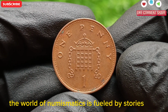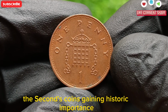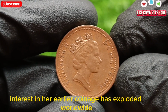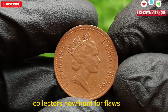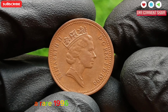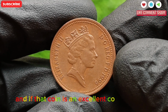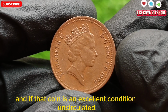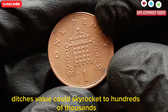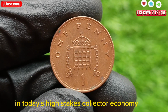The world of numismatics is fueled by stories like these, with Queen Elizabeth II's coins gaining historic importance after her passing. Interest in her earlier coinage has exploded worldwide. Collectors now hunt for flaws, for accidents, for anything that breaks the mold of mass production. A rare 1996 1 pence error is exactly the kind of thing that can ignite a bidding war. And if that coin is in excellent condition, circulated, unpolished, and professionally graded, its value could skyrocket to hundreds of thousands or even a $1 million valuation in today's high-stakes collector economy.